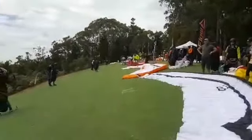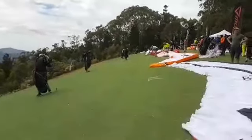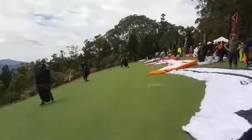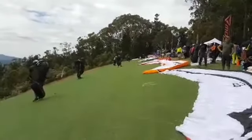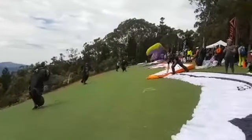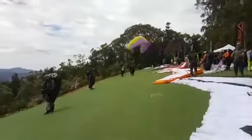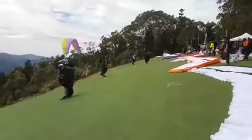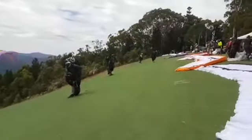We're going live again. I don't believe the launch window has been opened officially, but pilots can launch whenever they like once the task briefing is finished. So they are launching. So guess what that means? It means we have a task to fly today, which is good news. We didn't think that was going to happen.